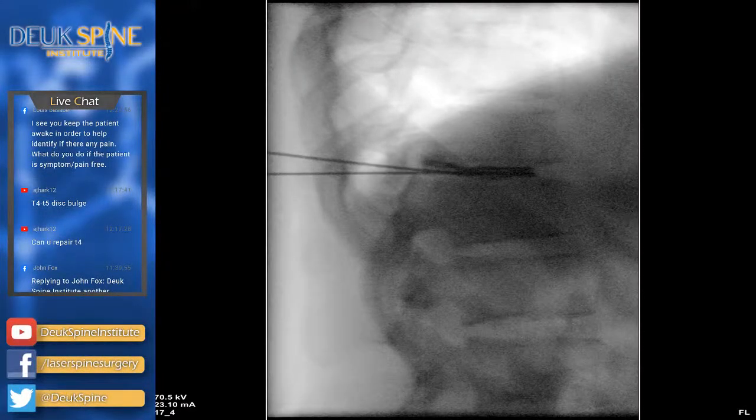Wow, look at the tear in the back. Look at the tear in the back of that disc just bulging out into the spinal canal up against the spinal cord. So literally we're operating at the level of the spinal cord. And once again, transforaminal endoscopic surgery, the first in the world here at Deuk Spine Institute.